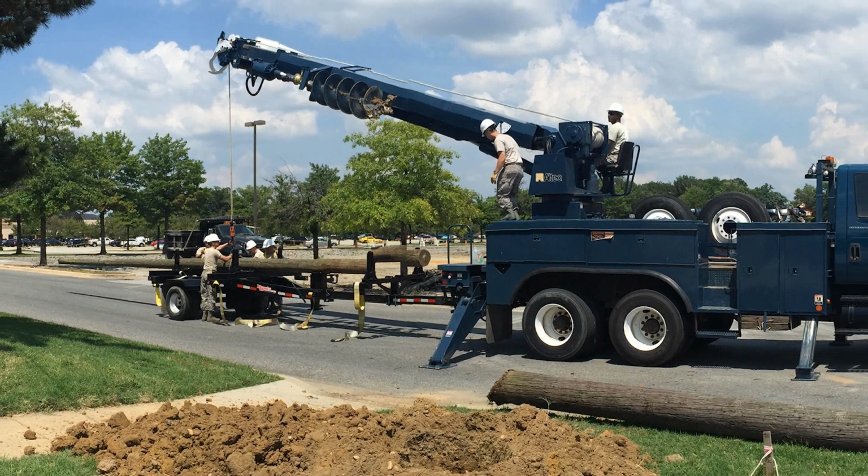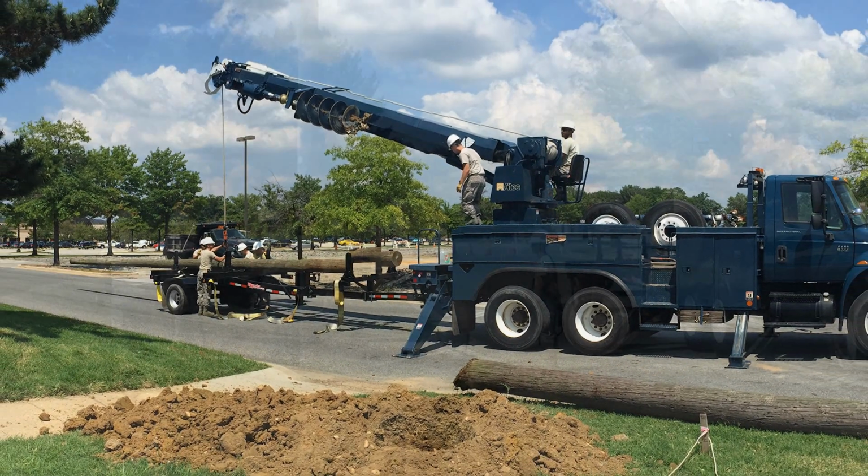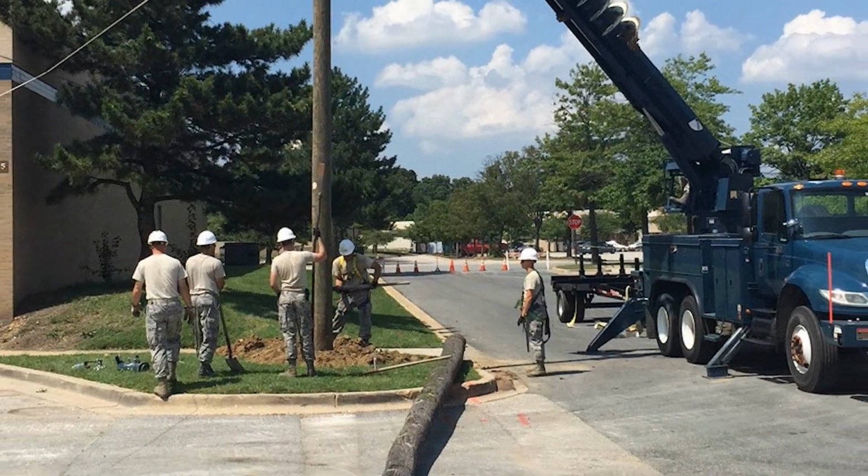So it sounds like your team's making good progress. I'd like you to share with us now a little bit of the challenges you experienced as you stood up R&O. Yes, sir. As we stood up R&O, we had a long and hard look at how we both employed our airmen and used their time to optimize the facility condition assessment process.